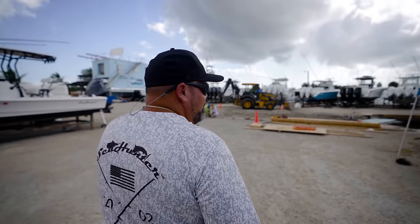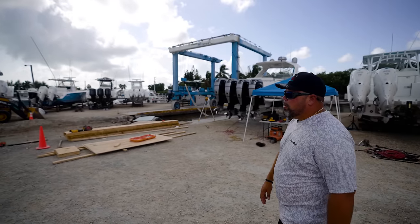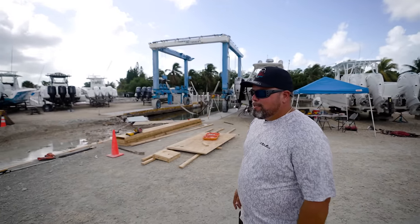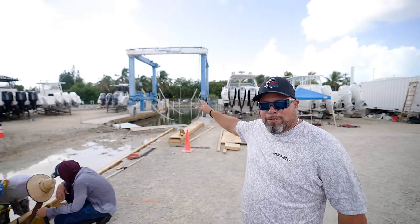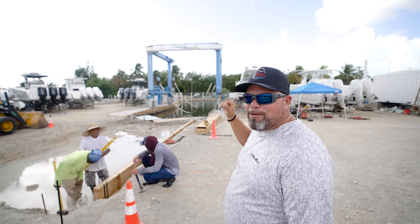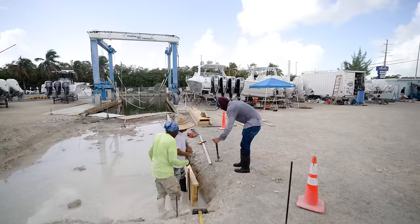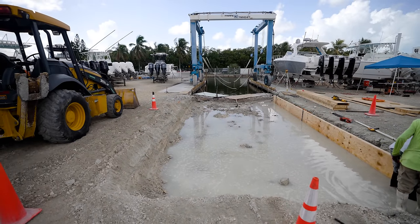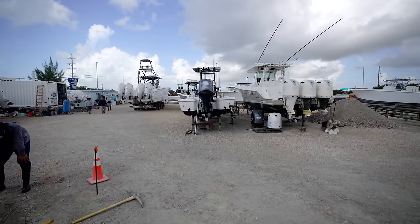So here, this is where the boat's coming in and out of the water. As you can see, the guys are working here, laying the foundation for the concrete for the new forklift that's coming. It's a game changer for us, because now we're having to use a four-post crane, which is one of the biggest ones in the upper Keys. But now we're going to use the forklift. It's going to make things a little bit easier for the guys working here and also much more efficient. So boom, they come in, move around, put them on the racks.